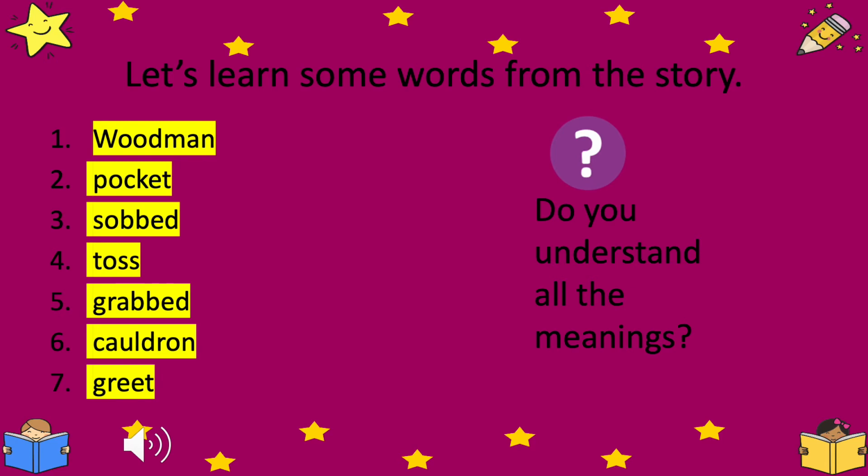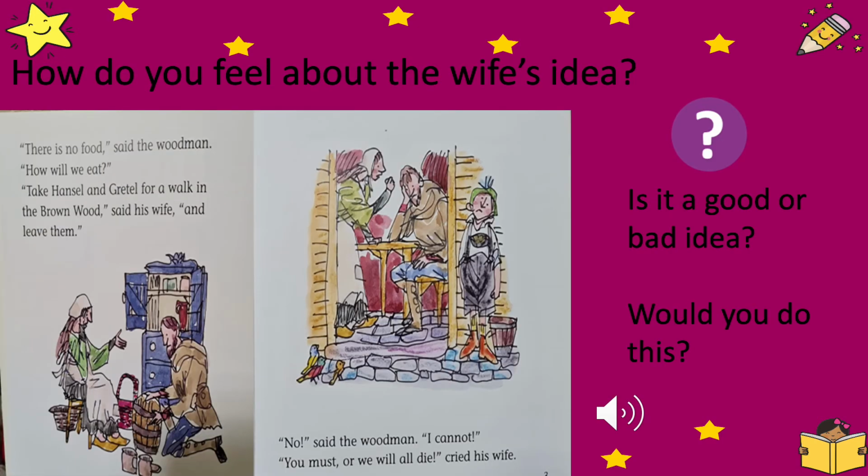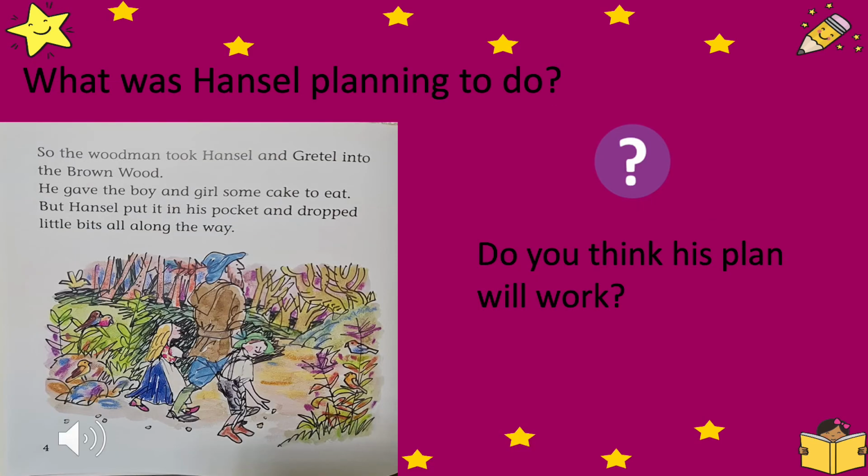Okay, now try to relate these words to the story, where these words were used in the story. Just make a guess. How do you feel about the wife's idea? Is it a good or a bad idea? Would you do this? What was Hansel planning to do? Do you think his plan will work?